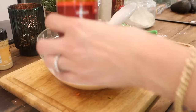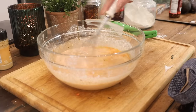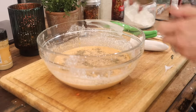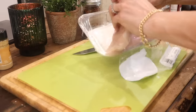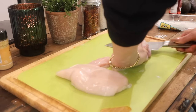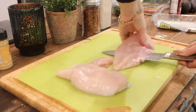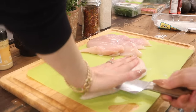I was nervous that the chili sauce was gonna be too spicy for the kids. It absolutely wasn't. They didn't even notice that it was in here. I ended up adding some more to my husband's and my plate towards the end. One of the recipes called for some dried basil, so I added that. I absolutely did not taste the basil whatsoever, but we are gonna be adding fresh cilantro and basil to this recipe. You gotta wait till the end.